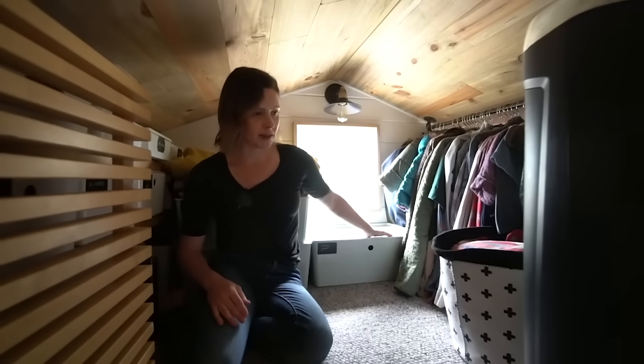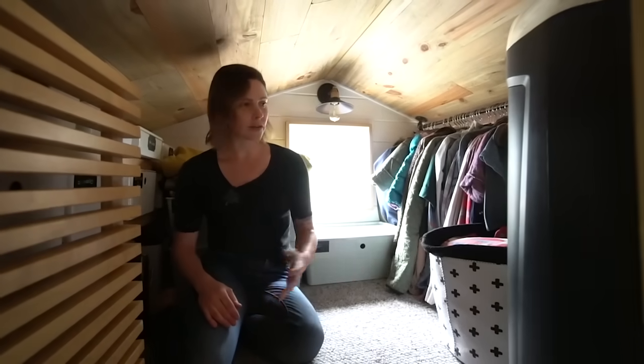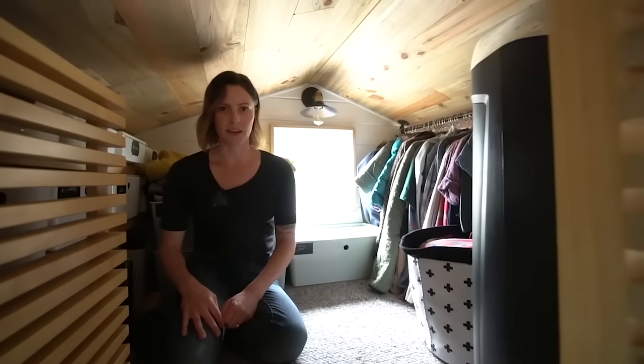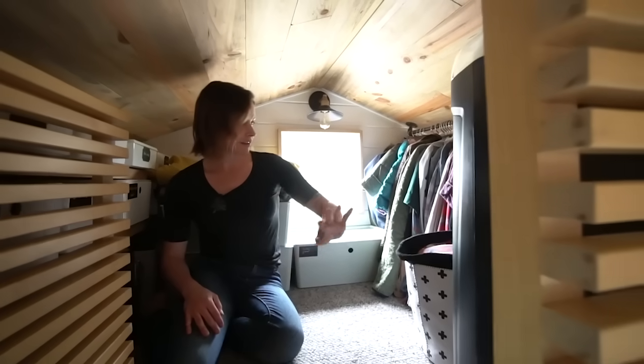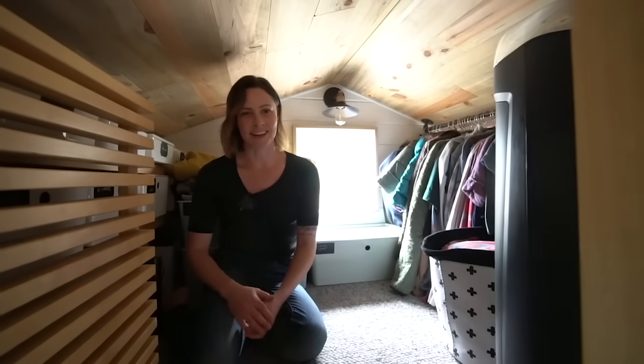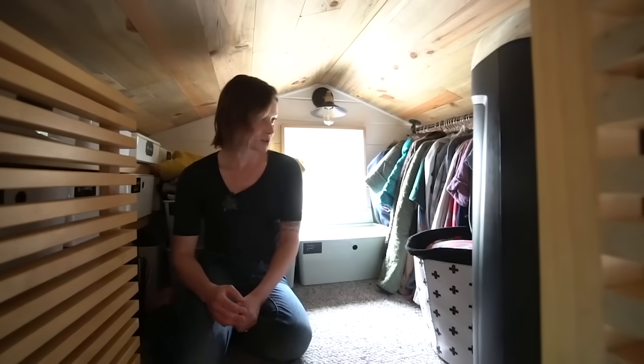We've gotten a bunch of bins, and this stores just clothes we're not using, lots of kids stuff, towels, that kind of thing, and obviously lots of clothes. We have a ton of winter gear from living in Boston, and we go to Tahoe occasionally, so we just store all that stuff up here.